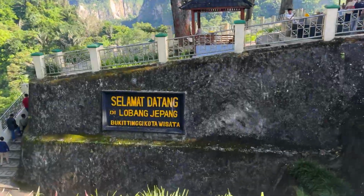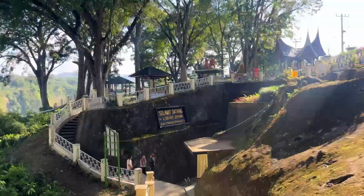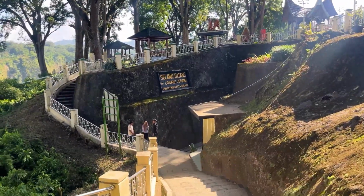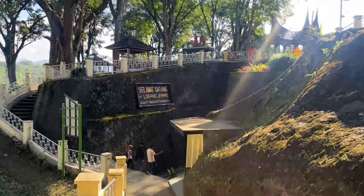The Japanese cave tunnel is just down here. So we're gonna go inside, and this is the park from here. This is the entrance of the Japanese tunnel, guys. We're gonna go inside and explain to you what it is. What is the history of the Japanese cave?